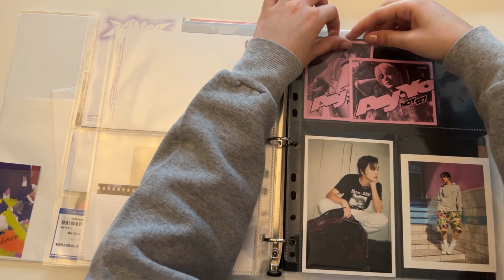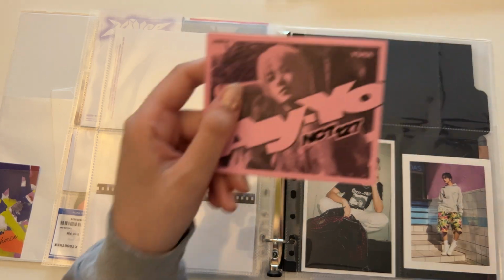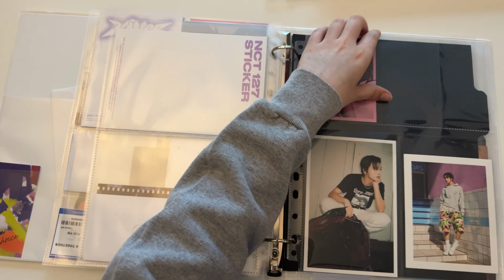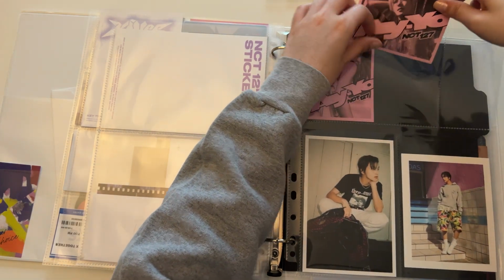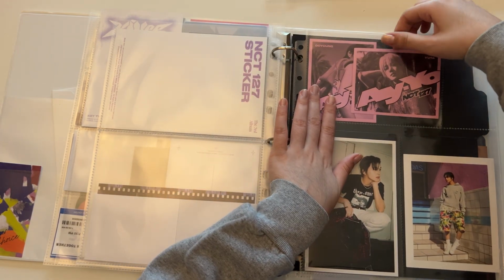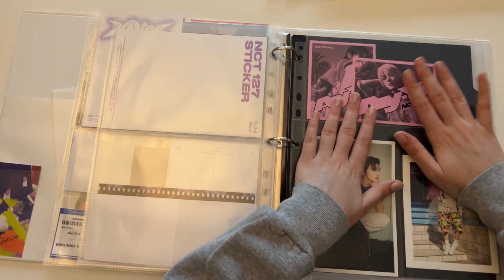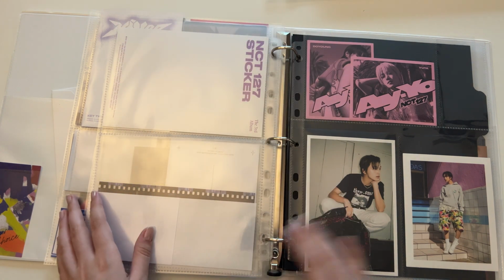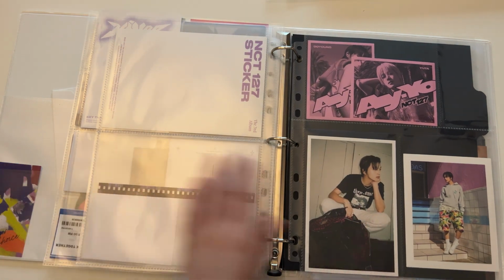So yeah, I have the Utah sticker. I was so tempted to use this thing, but since it's the only one I have, I was like, let me just keep it actually. So I had pulled the Doyoung, and in the other one I had pulled Jungwoo, but I traded with my friend Victoria, who I've mentioned here before. And so yeah, we traded those.